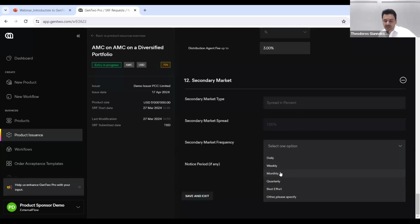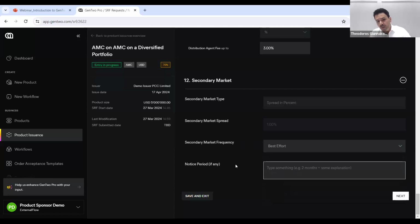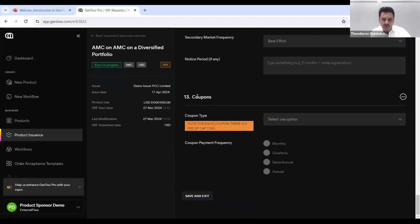Now, since we selected that the product can have also private equity, we can even select best effort. That means that the manager has the ability, but not the obligation, to allow for liquidity throughout the lifetime of the product. And here, somebody could enter a notice period, a few weeks, a few months, some liquidity gates, or any other kind of mechanism which is relevant for the product. Now, we are almost done actually with the product.